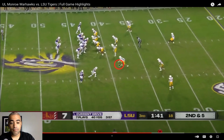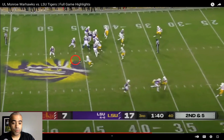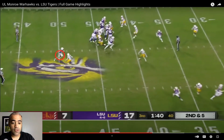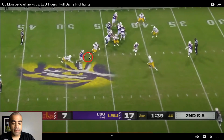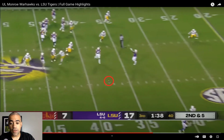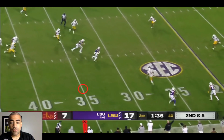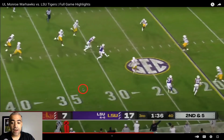Max Johnson, blitzer coming unblocked, perfectly timed blitz. This is what ULM wants, one of their athletic guys going up against Max. He makes a miss, keeps his eyes down the field, doesn't panic, has BTJ wide open, throws a very catchable ball. So what we're going to do is show you this play and stop it right here, okay? How many of you, if I would have just shown you this freeze frame without you knowing the result, how many of you would have guessed BTJ would have scored a touchdown right here?